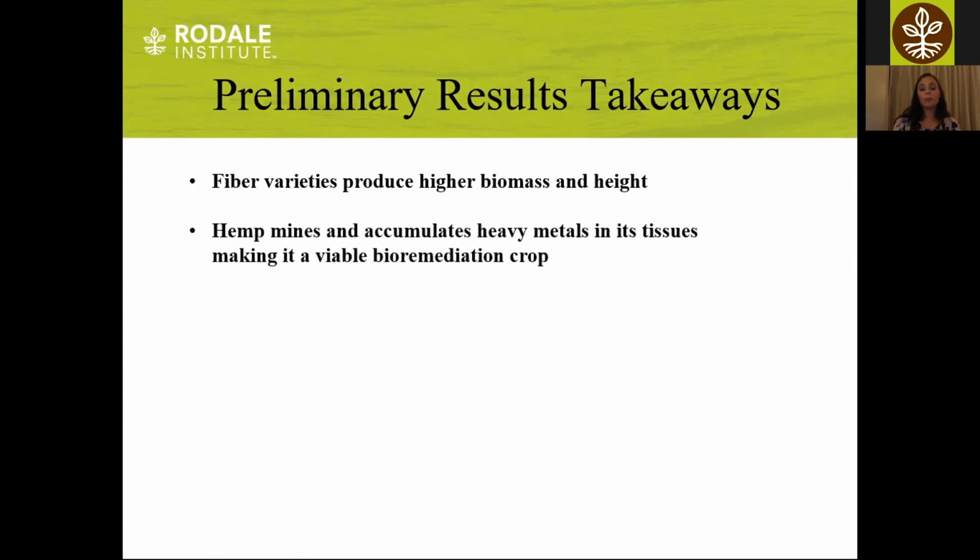We saw that hemp was mining and accumulating heavy metals in its tissues, which makes it a viable bioremediation crop. But of course, we want to track and make sure it's not contaminating any end products.